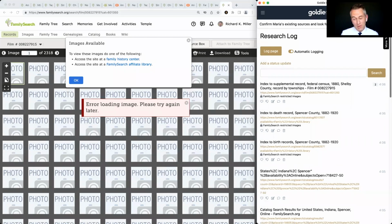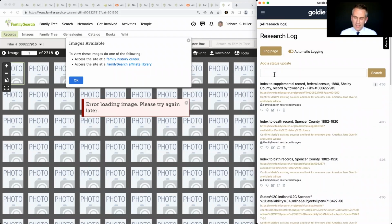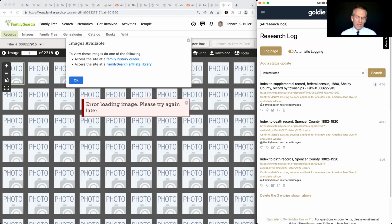I want to point out too that right now we're filtering by that one project, but if you switch the filter to all research logs, and then you say is restricted again, now we're looking at the restricted images across all your projects. So you don't have to drill into each project one by one and check the restricted images. You can look at all of your research logs globally, and then go one by one through each of the restricted images and see if you find your person.